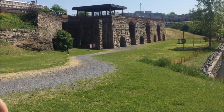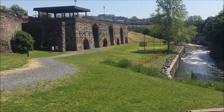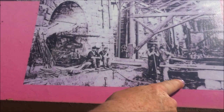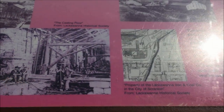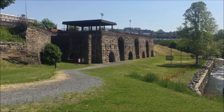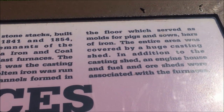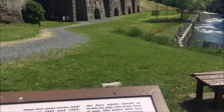Furnaces, and on the ground in front of the furnace was where they poured, what they called the casting floor, where they poured the iron into sand molds or sand channels, and that is what created what they call pigs and sows, which are the bars of iron. That's pretty cool.